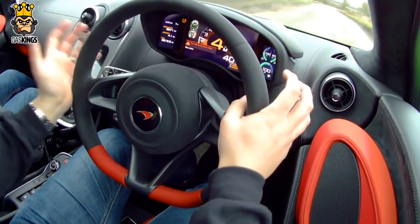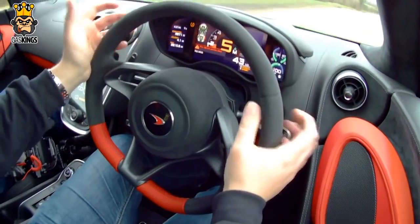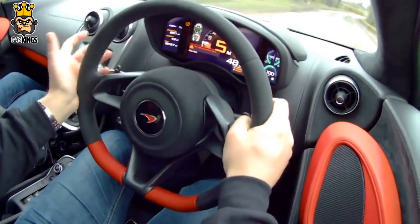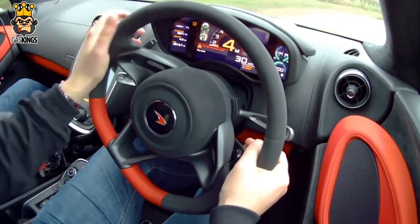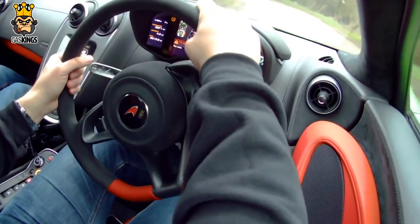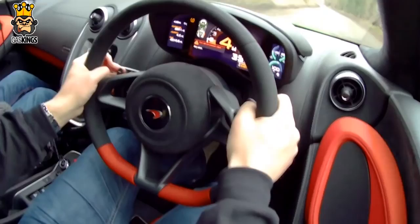So what's it like to drive? It feels really lightweight. It feels like you're in control of the car, but at the same time it aids you to do everything. Every gear change is really smooth, compared to a 458 where you press it and it clunks into gear and away you go, and it all feels quite macho. Here the car's doing a lot of the work for you.